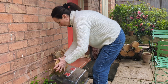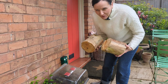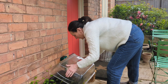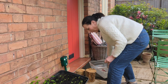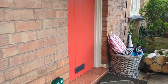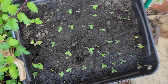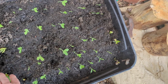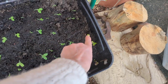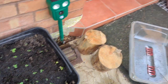So here we are. Got some wooden blocks on just in case squirrels and the like knock anything off. Ooh, look at that. They're growing, folks. And that's a broad bean, and that's a broad bean, because I put a couple of broad beans down here, and the rest are sweet peas. Broad bean, sweet peas. Wow. So let's walk over.